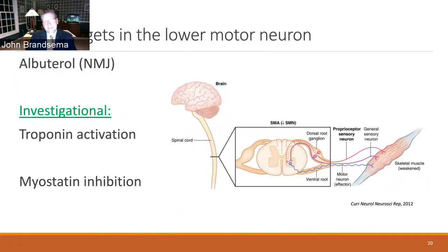So just very briefly, beyond the motor neuron, how else can we augment this disease? In the clinic, we've been using albuterol for a long time in higher functioning patients, especially to improve their fatigue in terms of neuromuscular junction function. Pyridostigmine or Mestinon has also been tried, although not as robust a response in most patients as albuterol.